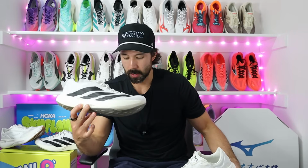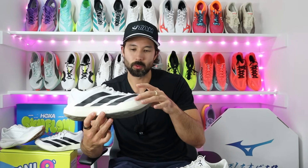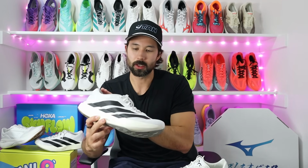From a fit perspective, the shoes are pretty different. The Evo SL fits a little bit short for the most part. For me, I don't think it's short enough to size up. I kind of like it in this size. Throughout the shoe, it is a little bit of a standard fit, has a roomier overall toe box, and then a standard heel and standard midfoot for the most part.